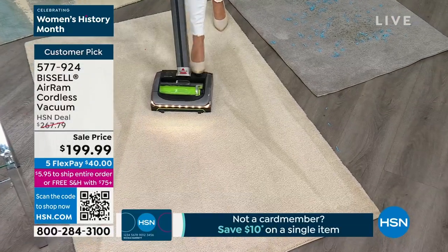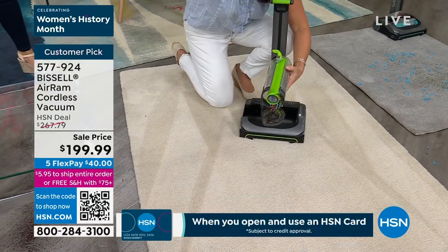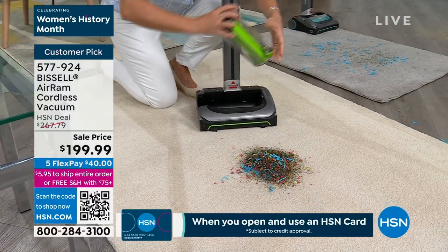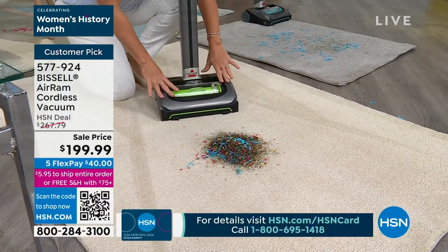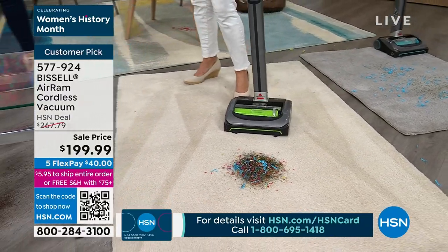Guys, it's so fast, it's so easy. Again, I'm just gonna empty this because we're gonna come back here. I could literally do this whole studio and I would never fill up this canister. There's no loss of suction. But remember, we have these in stock and this is Bissell's number one rated vacuum. You know, Bissell, that's been around since 1876, you know, HSN.